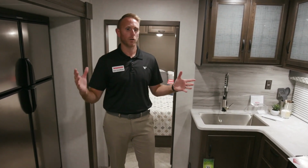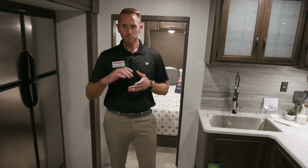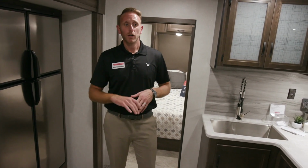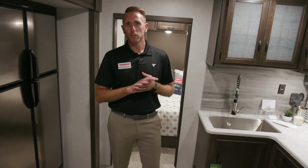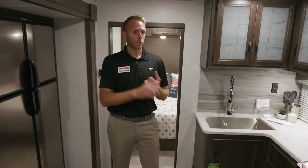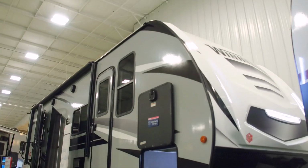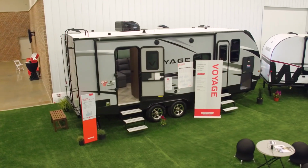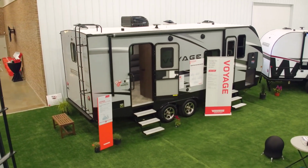So on all 2020 model year coaches, trailers, you'll have a 3-year structural warranty. So look for all of the Voyage travel trailers to be hitting your dealer's lots here soon. And well, again, 24-27 RB all the way up to a 35-foot travel trailer. They'll be rolling out on lots in the fall of 2019 and into calendar year early 2020.